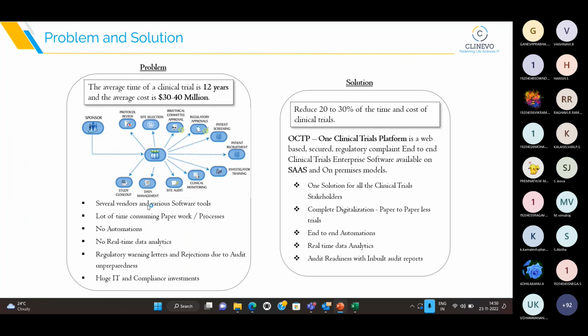And because it's all completely disconnected, different systems, and all manual, I have seen there are some warning letters and audit issues, because the regulator may come and audit you anytime. Every time, I have seen issues coming up. Apart from that, because of so many different software systems and so many people, I have seen huge IT costs involved. Because of all this disconnected and manual process, there is a huge gap in the market. That's what I have seen.